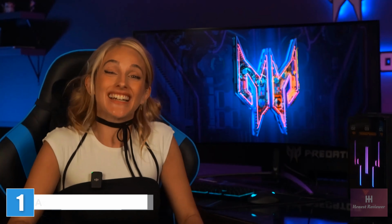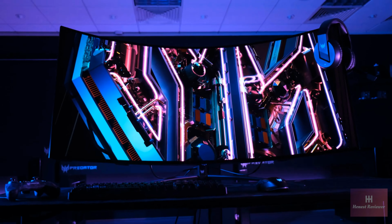Look at that, it's actually a little bit terrifying. This is Predator's X45. It's a beastly 45-inch gaming display with a super fast OLED panel. Yes, OLED. And let me just address the elephant in the room here. Hi, hello. This thing is huge. I don't know if you can really see. I feel tiny next to it.